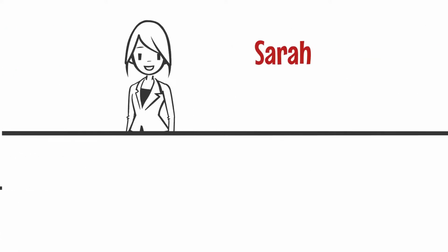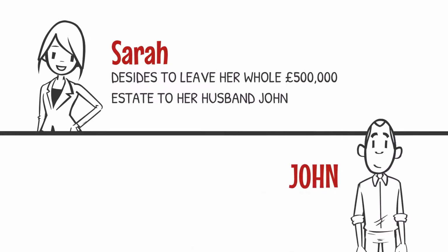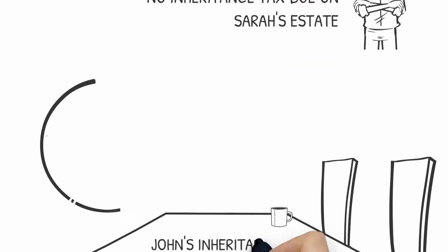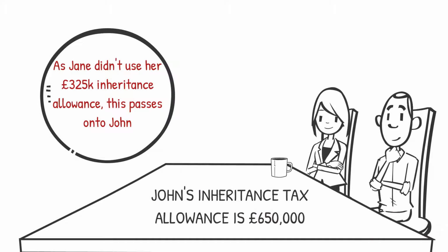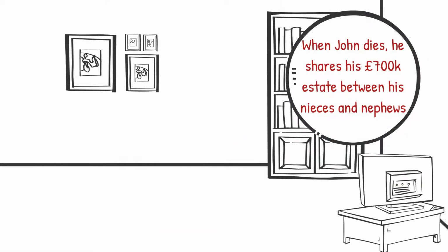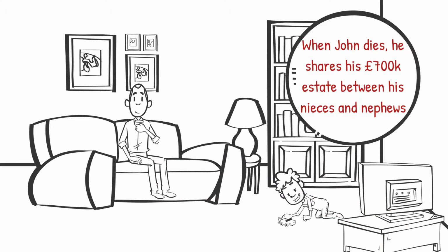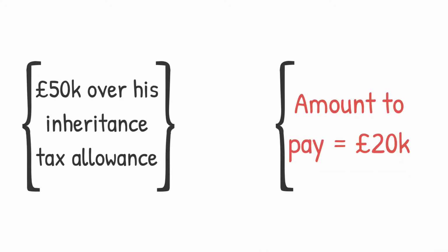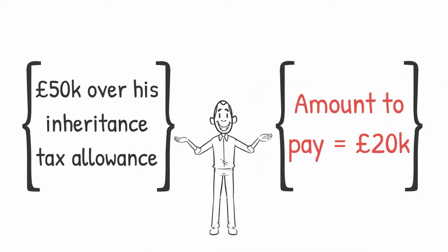Here's an example. When writing a will, Sarah decides to leave her whole £500,000 estate to her husband, John, which means there is no inheritance tax due on her estate. As Sarah didn't use any of her £325,000 inheritance tax allowance, this passes on to John. John's inheritance tax allowance is now £650,000. When John dies, he shares his £700,000 estate between his nieces and nephews. This is £50,000 over his inheritance tax allowance, so the amount of inheritance tax due is £20,000.